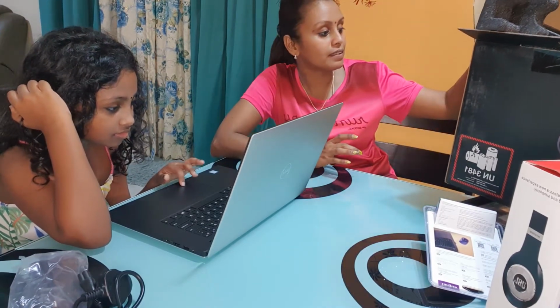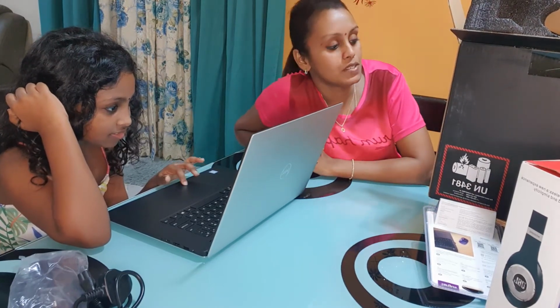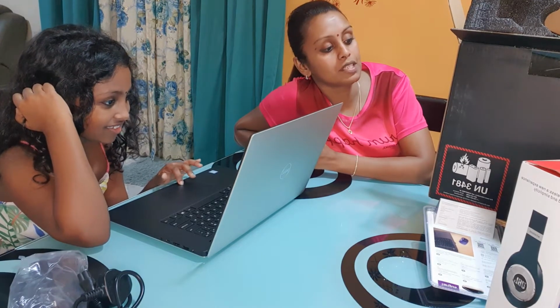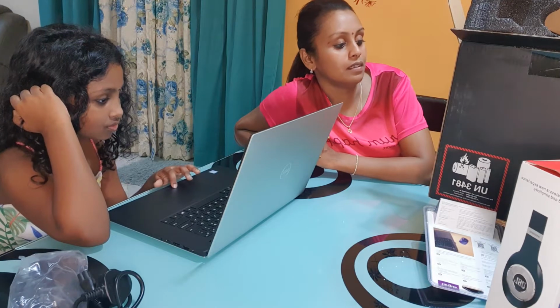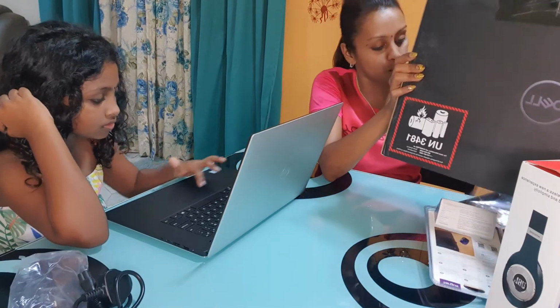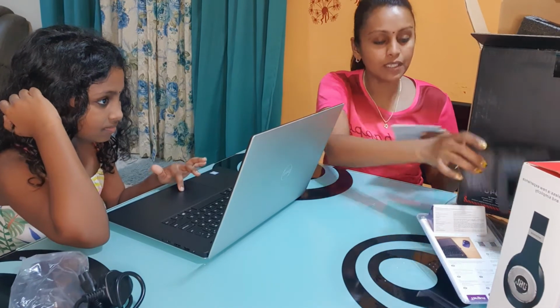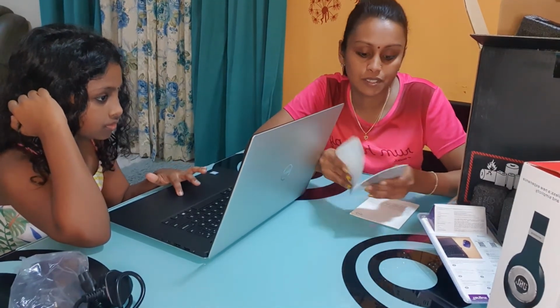Okay, other than that, since 8 GB is well enough, and the memory which I have here is a 256 drive, and then it also has 4 GB graphics. Other than that, what extra information can I give you? If you're really looking for a laptop, just go for this XPS 15.